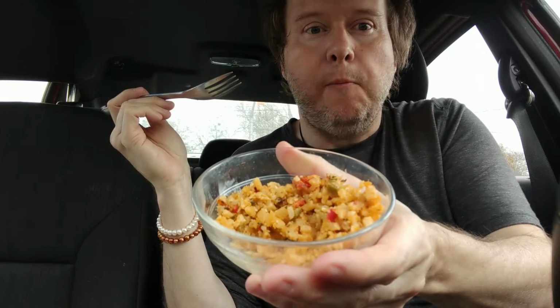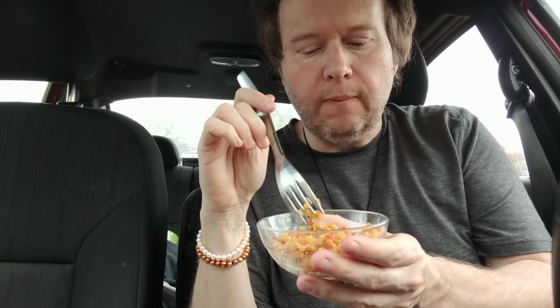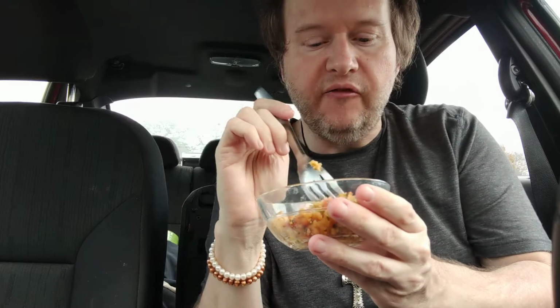It smells like when you go to a Mexican restaurant and you have Mexican rice. Okay, the heat is building up. Wow. Can you see it? I'm not saying it doesn't taste like cauliflower, but I can barely tell that this is cauliflower. This literally tastes like a Mexican restaurant with a lot of flavor. But it is spicy. They're not joking around.